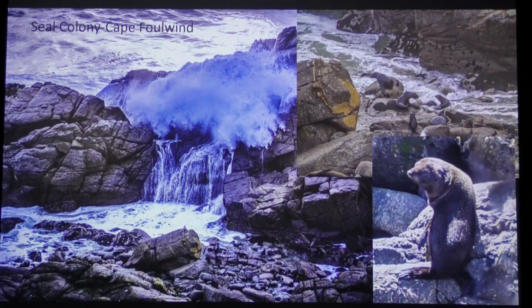One of the other features at Cape Foul Wind is a seal colony, and unfortunately the tide wasn't quite right the day we were there this year, but in 2016 it was. What was happening is big waves had formed, and they would break over the top of this, bringing lots of fish into this little bowl, and then the seals would go on a feeding frenzy, going after the fish, and it was quite entertaining to watch.